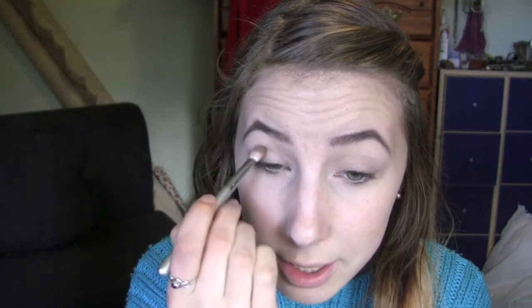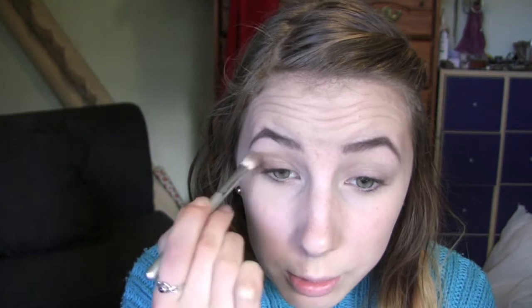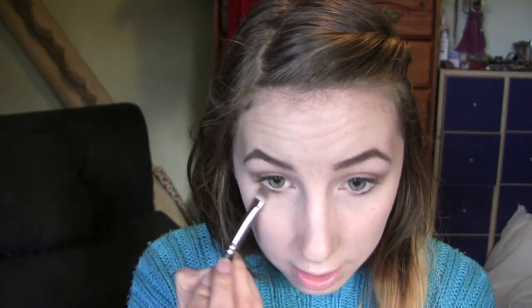sort of upper lash line I guess, and then blend it a little bit more into the crease. So what I'm really doing is just creating a bit of a brown shadowing, I guess. It's not supposed to be a full-on eyeshadow look, it just adds a natural shading to the eye, which is sort of what I'm going for, I guess. Just under the lashes.